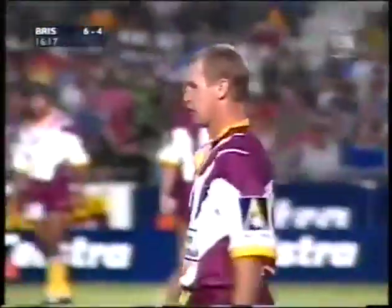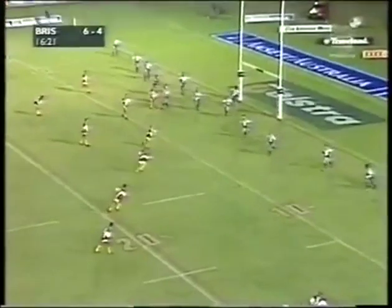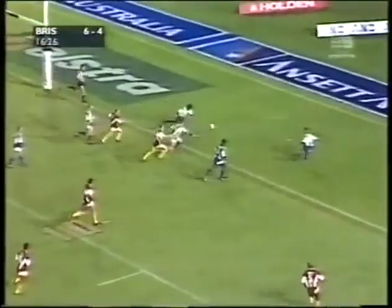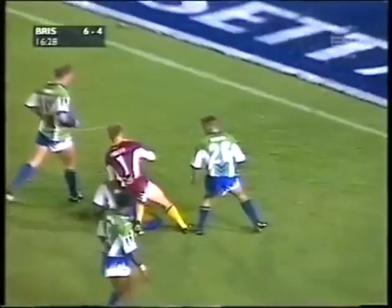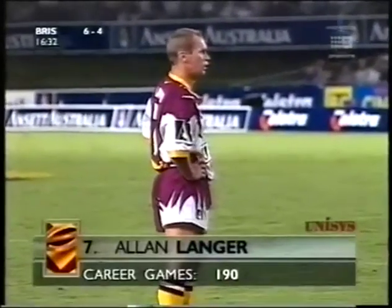He has an amazing short kicking game, Allan Langer. Even though there were plenty of green jerseys there, still pressure. So now he's just able to find exactly the right weight to put pressure on the opponents. They had it well covered, Canberra. Slightest mistake, Darren Lockyer was there to swoop.